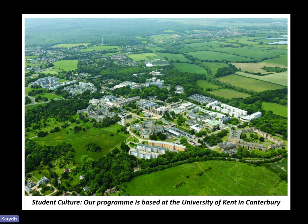But there are also other activities which are essential to the experience of someone studying conservation, from activities to all the kinds of administrative support networks that a well-organized university provides. So we are very, very fortunate to be part of the University of Kent, and indeed to be accommodated within the Kent School of Architecture and Planning.